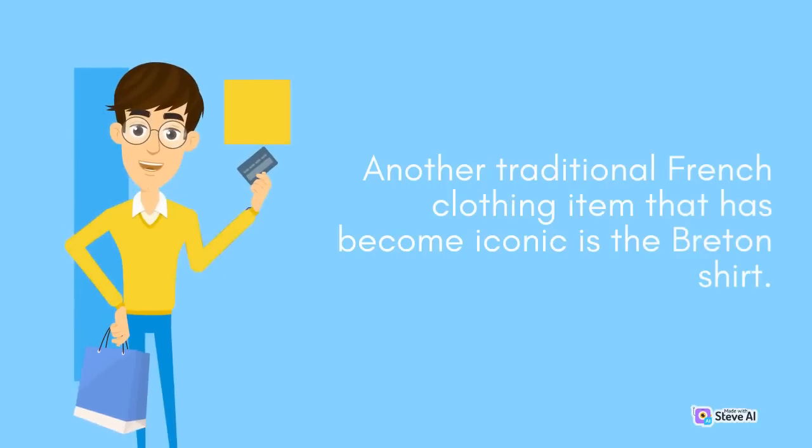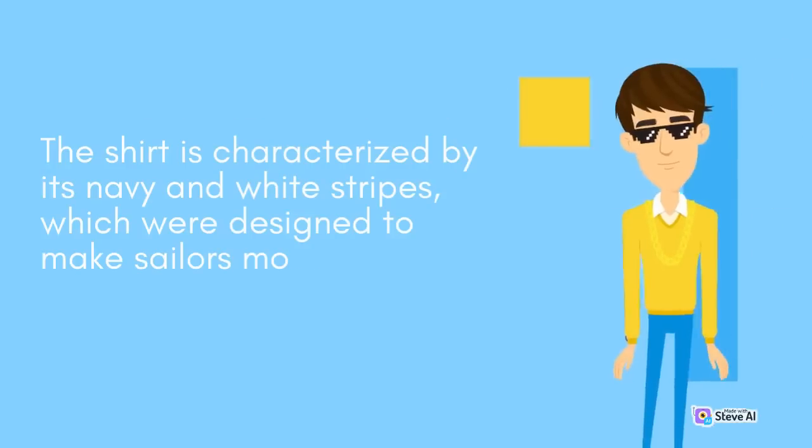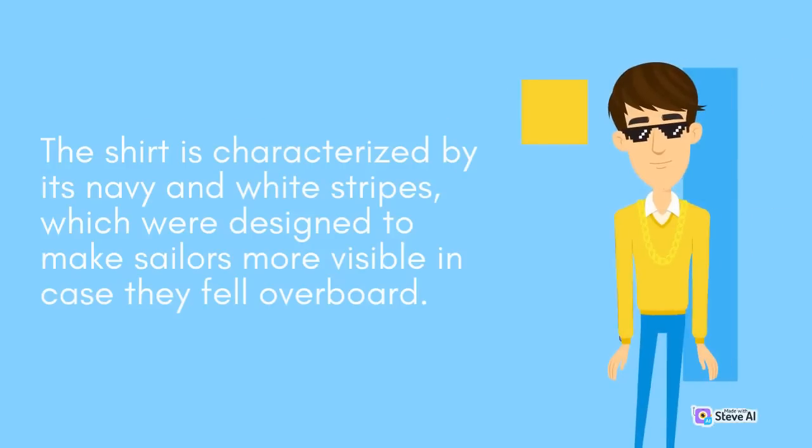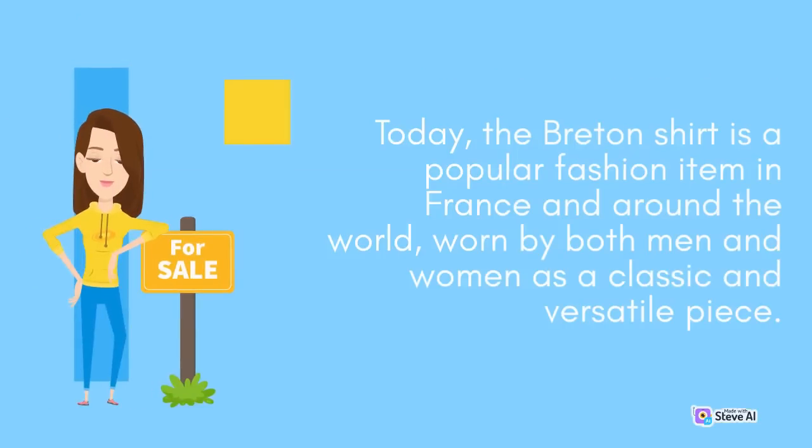Another traditional French clothing item that has become iconic is the Breton shirt. The Breton shirt originated in the Brittany region of France in the 19th century and was originally worn by sailors. The shirt is characterized by its navy and white stripes, which were designed to make sailors more visible in case they fell overboard. Today, the Breton shirt is a popular fashion item in France and around the world, worn by both men and women as a classic and versatile piece.